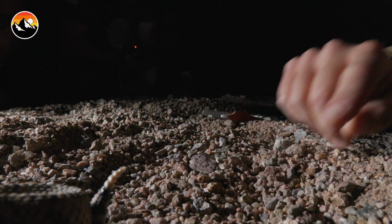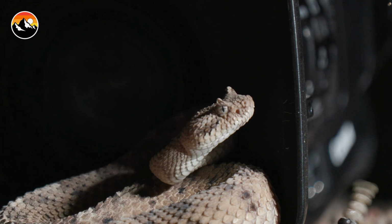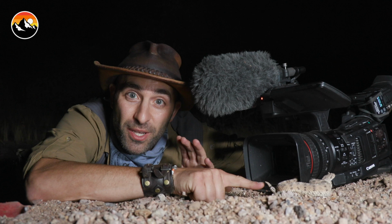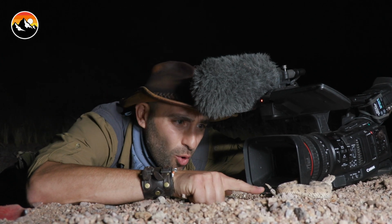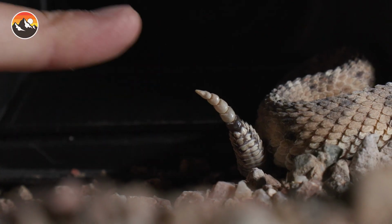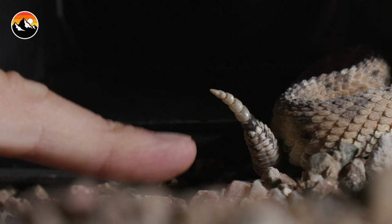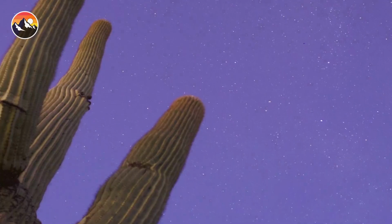Look at this quintessential rattlesnake behavior right there. Look how tiny that little rattle is. All rattlesnakes have a rattle, right? Some rattles are bigger than others. People think that just because a rattlesnake's rattle is big means that the snake is old. That's not the case. The rattle grows with the snake throughout its life. Actually, every time a snake sheds its skin, the rattle grows an extended button.